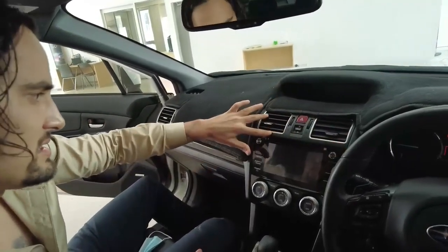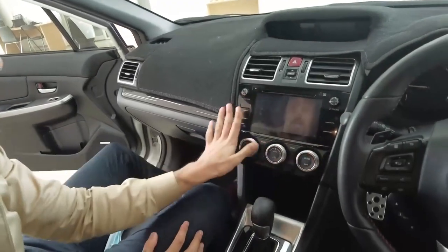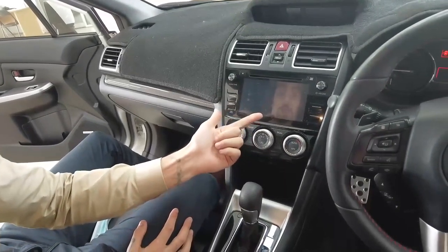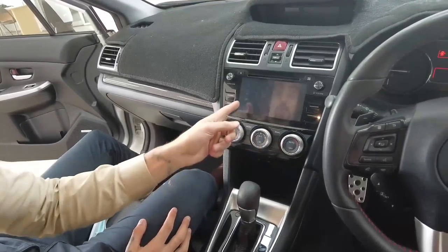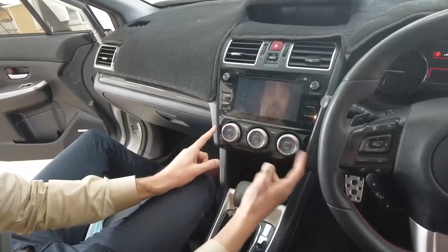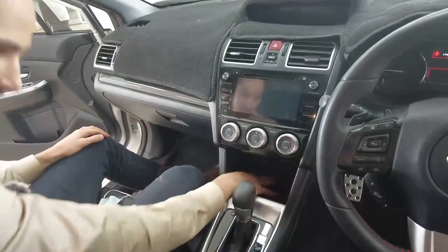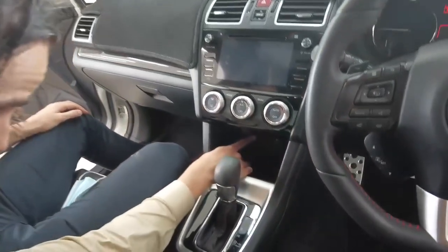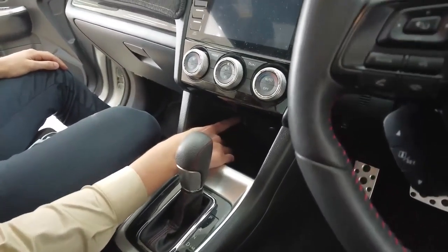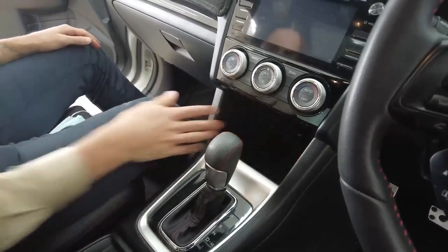Air conditioning units here, CD player, touch screen multimedia system. Bring up the maps, hook your phone into this, get your text messaging, your phone calls, your music streaming services. Air conditioning, the temperature on the left can be different from the temperature on the right hand side, driver's and passenger side, sorry. Bit of storage down here, USB input and aux input. There's two USBs, by the way, and a 12-volt power supply to equip an accessory.